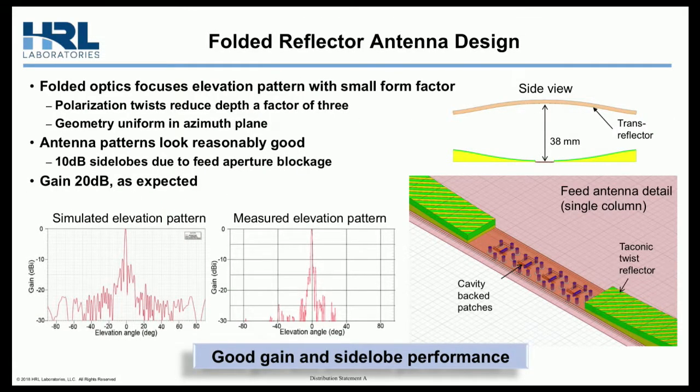So we did what we call a folded reflector antenna design. This shows a cross section of it. This is a side view, so this is actually the elevation direction. So the beam gets narrower in that field of view. There were 4 patch elements at the bottom. They're roughly λ/2 spaced, and this is, again, at 79 gigahertz.